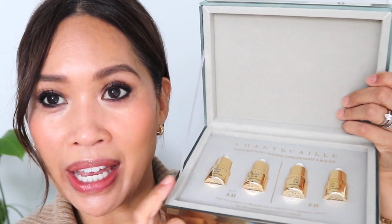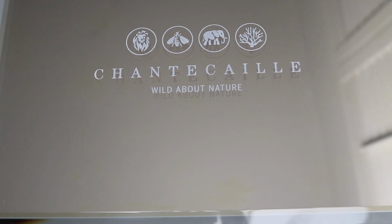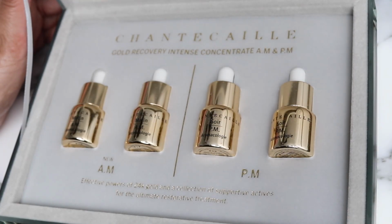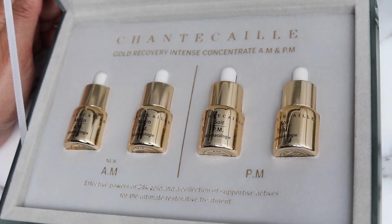And it says here, Chantecaille Gold Recovery Intense Concentrate AM and PM. So I have AM and PM because I used the PM before. I love that one. And it says here, effective powers of 24 karat gold and a collection of supportive actives for the ultimate restorative treatment. And it says here from the desk of Olivia Chantecaille, the Gold Recovery Intense Concentrate AM/PM regimen completely transformed my skin in just 28 days. I've never had results like this.